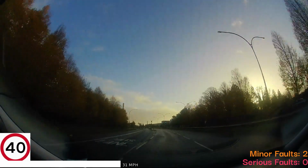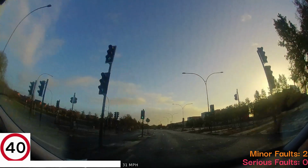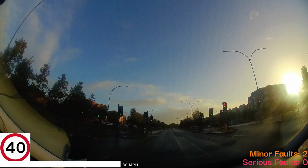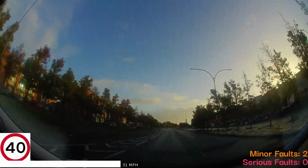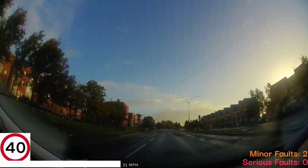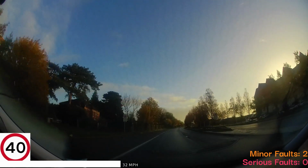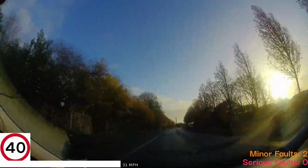This bus lane is a 24-hour one, so we can't drive in it. The bus lane continues. At the next roundabout, we're going to follow the road ahead, second exit.